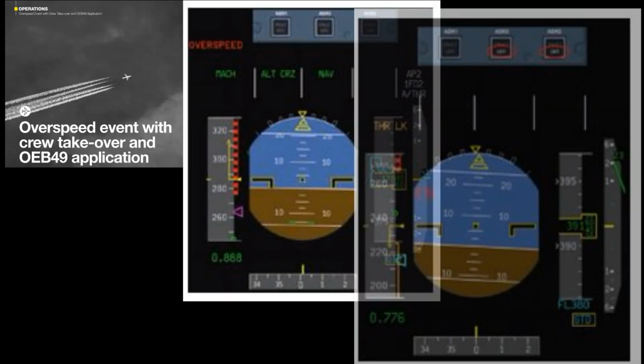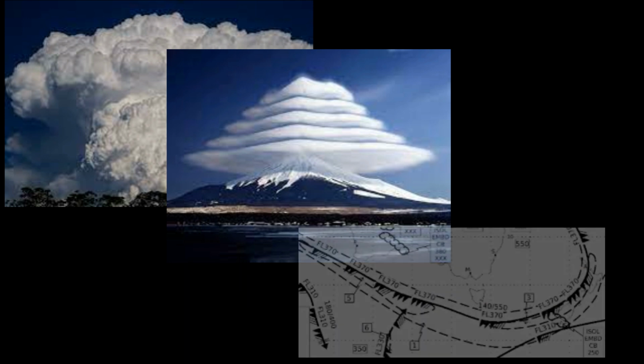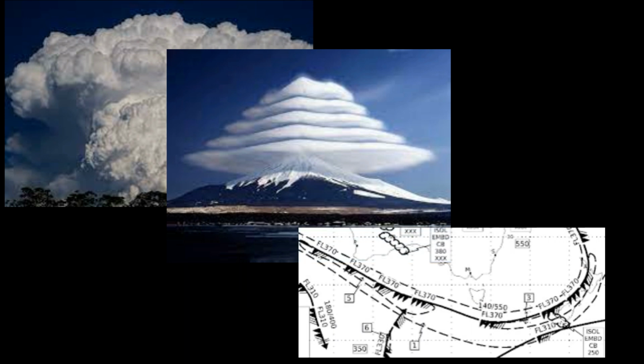And then we'll take a look at an actual overspeed event. And then lastly, identifying weather phenomena that may likely pose a threat to an aircraft, significant speed variations, and the information that is available to pilots. So that's what we're going to have a look at today. It's going to be in this kind of podcast format, with some illustrations as well to help. So let's get straight into it.